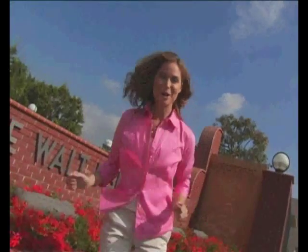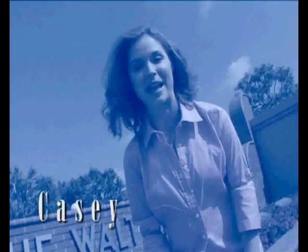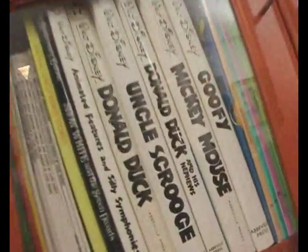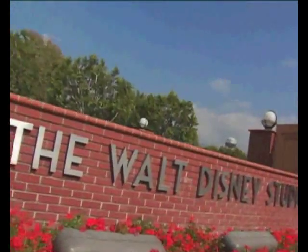And welcome to the secret treasures of the Disney Archives. I'm Casey here at the Walt Disney Studios in Burbank. And we have been given special permission to take an inside look behind the scenes at some special historic Disney treasures. I'm talking really behind the scenes here. Come on, let's go look.